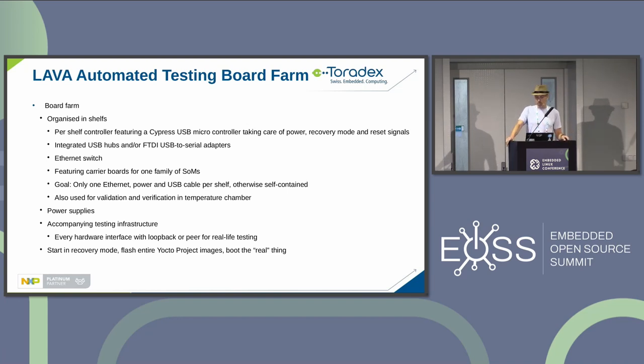And we also use the same infrastructure for validation and verification purposes, like in a temperature chamber. So as a hardware provider, we of course want to make sure that our stuff also runs across the whole rated temperatures.